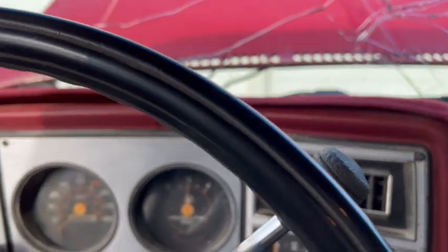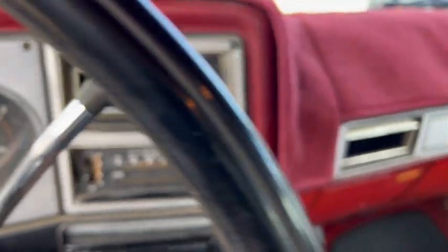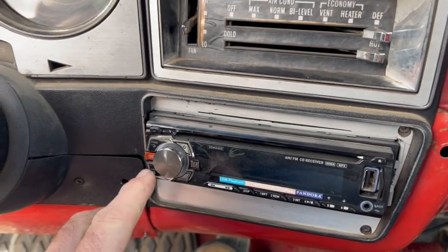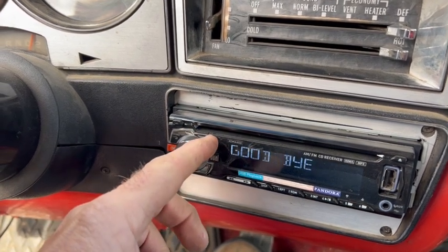Needs a horn. I got one ordered. There's a fan. And let's see if the radio works. There's your tuner.